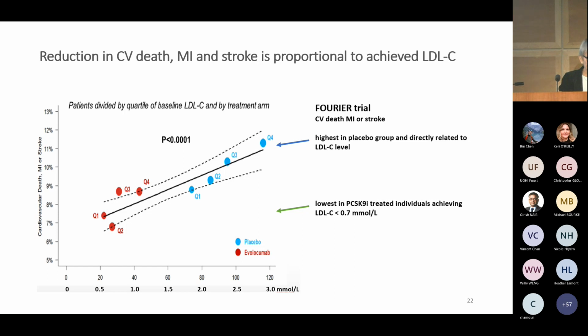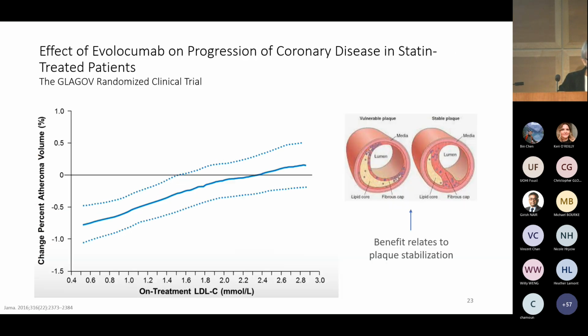The lower the LDL, the greater the benefit, and indeed the lowest incidence of recurrent MACE was for those individuals achieving an LDL below 0.7. The concomitant EBBINGHAUS study did not show any evidence of detrimental effects in terms of cognitive function, memory, or anything else. And of course, for patients on placebo, even though LDL didn't look all that bad, the greatest events were in patients at the highest levels. So good evidence that lower is better.